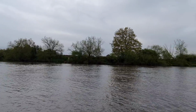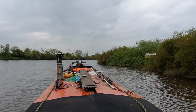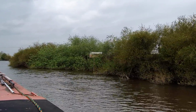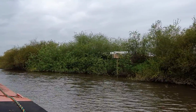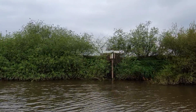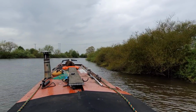You want to stay to the right here, because just after this corner is a weir, and it's got a bit of a pull on it, especially at the moment because the river's nearly in flood. So, River Severn navigation: Stratford on Avon, Worcester and Gloucester, and we're going to Gloucester, we're going this way. So I'm just going to stay right over to the right here.